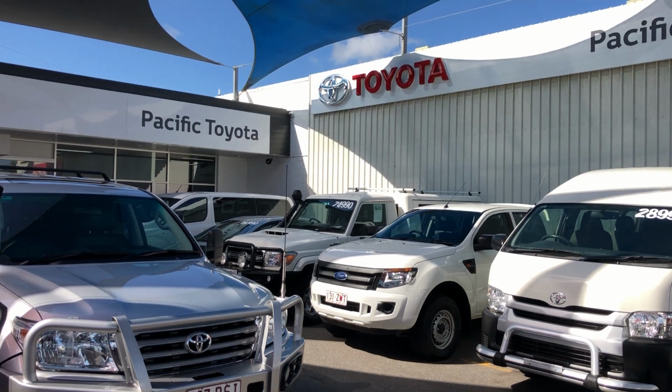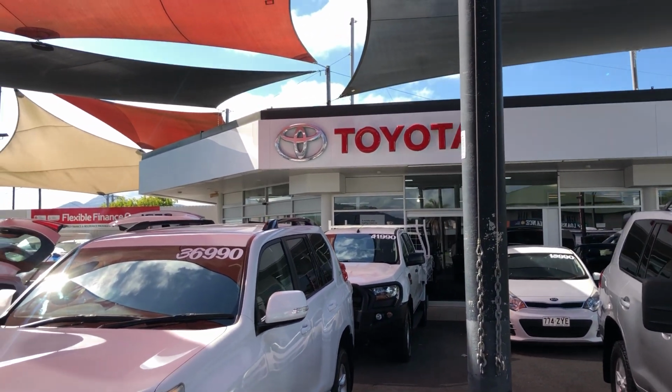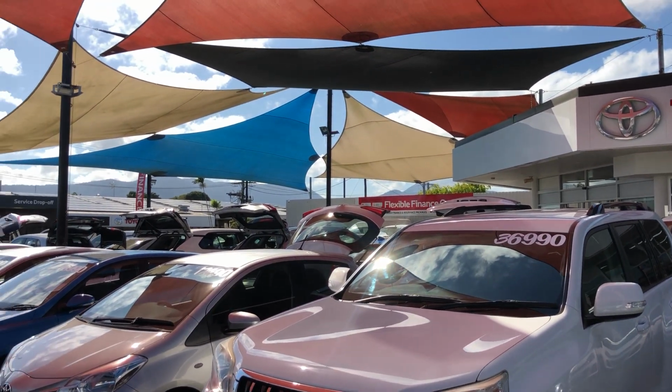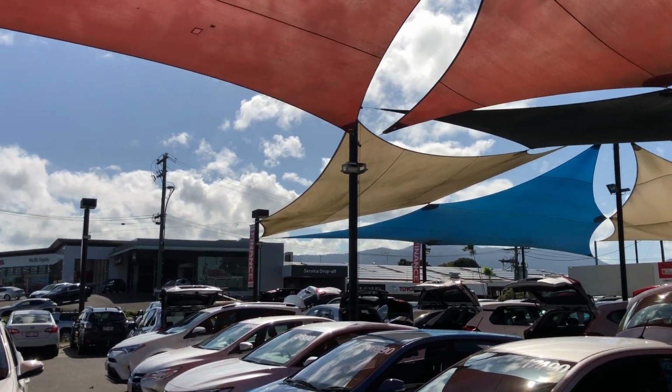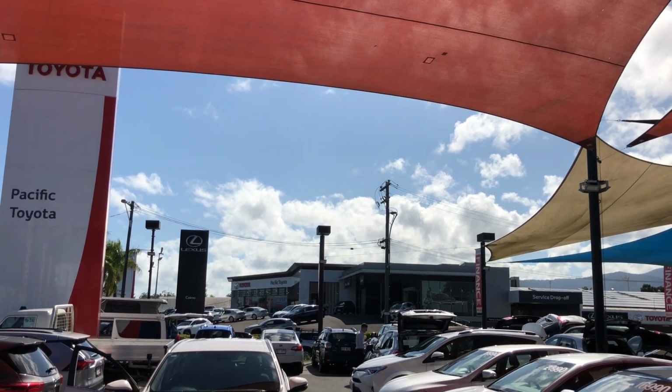So Pacific Toyota, we run two large pre-owned vehicle yards up here in Cairns. This one being our main location at 251 Mulgrave Road in Cairns. Across the road we do have our lovely service centre, as well as our Lexus of Cairns dealership and new vehicle showroom just up on the hill over there.